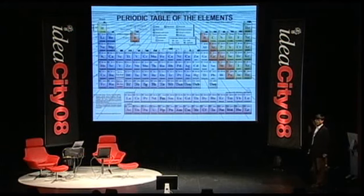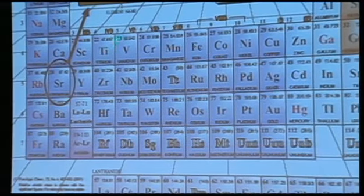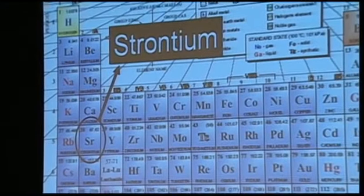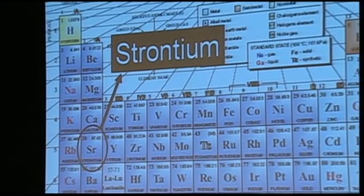And so with the light in place, the only missing piece now is to pick an atom that we can actually use to make a very accurate atomic clock. And here's a periodic table. We picked the element called strontium, not just because it sounds like a strong team, but it's strong. And the reason is actually a very simple scientific reason why we pick strontium. It's got a very special property.